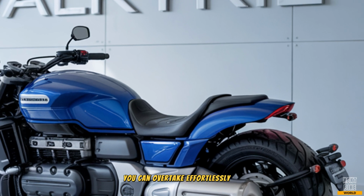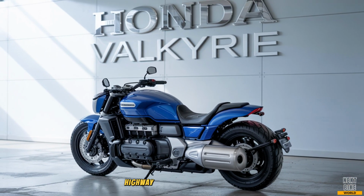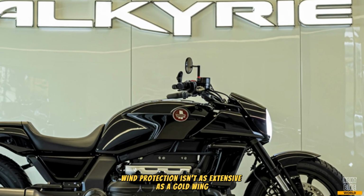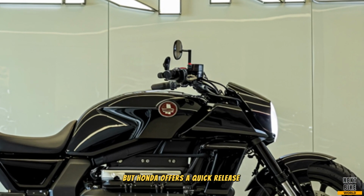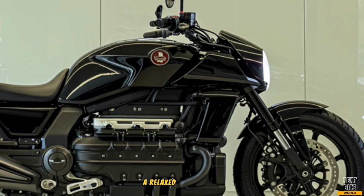You can overtake effortlessly in top gear, and roll-on acceleration is addictive. Highway comfort is outstanding. Wind protection isn't as extensive as a Goldwing, but Honda offers a quick-release windscreen for touring use. The ergonomics strike a great balance, relaxed but not lazy.